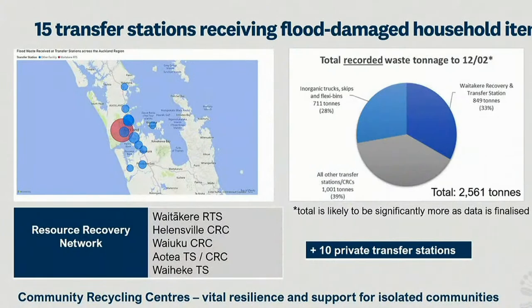This just gives you a pictorial view of the transfer stations or the facilities that we have that are providing that service for free now for people affected by the cyclone as well. And it is a good spread in terms of the region, which is there to cater for communities so that people can reach these facilities quickly enough. And in this graph, we can also see that Waitakere received quite a big chunk of the material that we are working with at the moment.